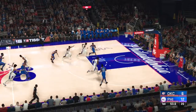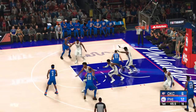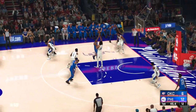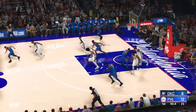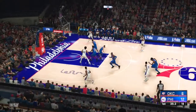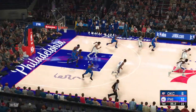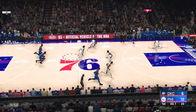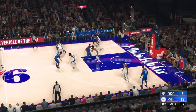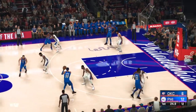Oh, and a fast break for Oklahoma City. Outside for Beal. That shot missing. Great D that time from Bagley. The 76ers leading by 6. Hield from outside. Does not score with that shot. It's his 2nd miss against 2 made shots. We've got 28 seconds left to play in the first.